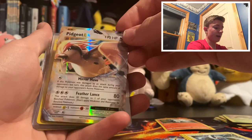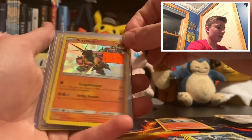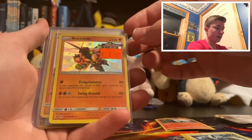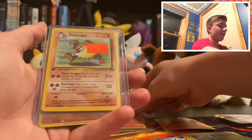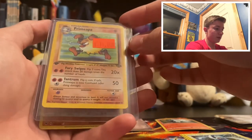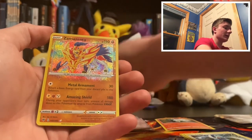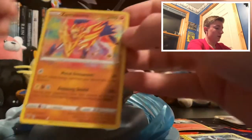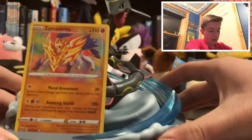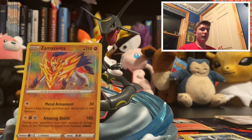And we got a Mega Pidgeot EX. And then after that, I got the single Buzzwole shiny. I got the Sudowoodo shiny. And one of my favorites, the Primeape first edition from Jungle. And to end off today's episode, we got an amazing rare. So, okay. Perfect. So, that's going to end it for today's episode of Mall Haul.